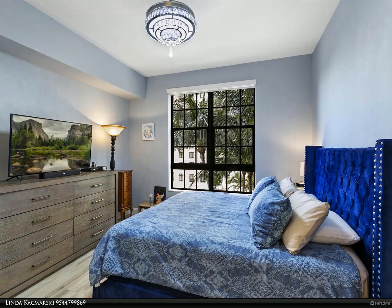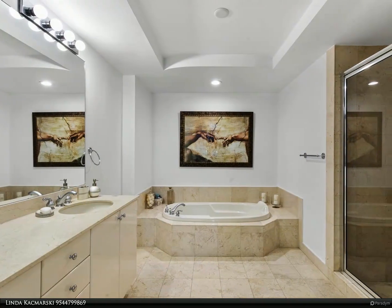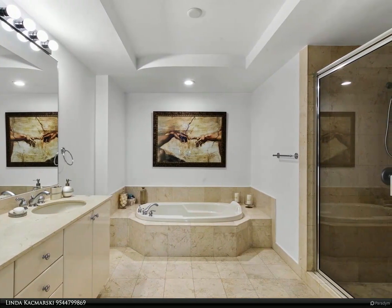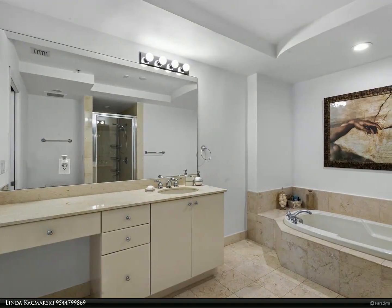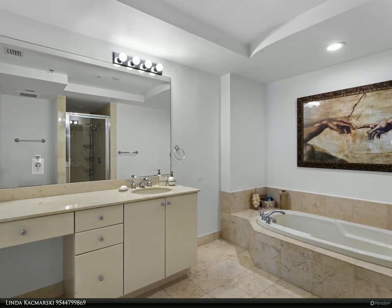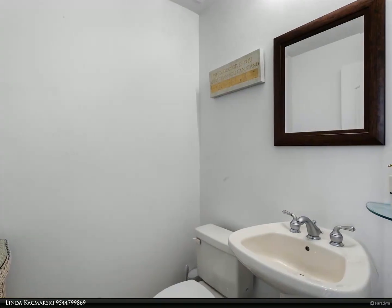Resort-style amenities, clubhouse, gym, 24/7 front desk, valet parking, sauna, steam room, rooftop pool with amazing view of Palm Beach. Water, cable and internet included. Walking distance to Palm Beach, shops and restaurants. Pet-friendly building. For more information, review the details below.